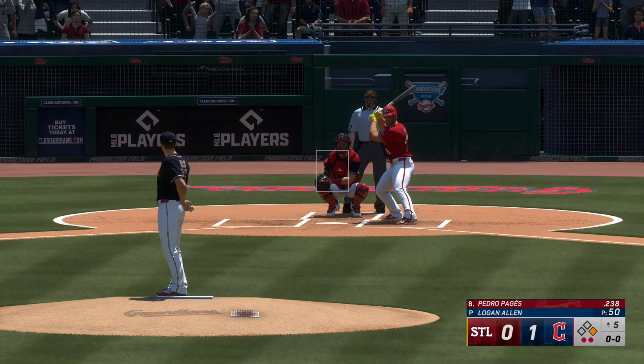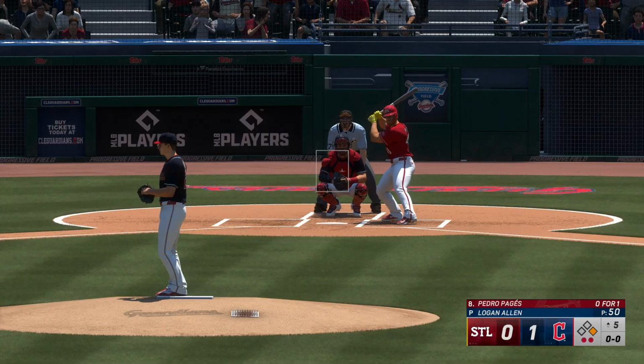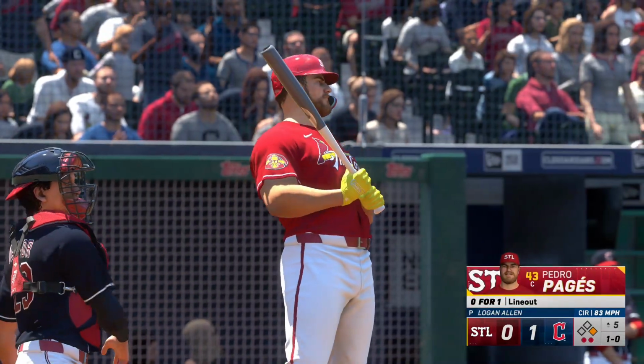Next to hit, Pedro Pajes. First pitch doesn't find the zone.